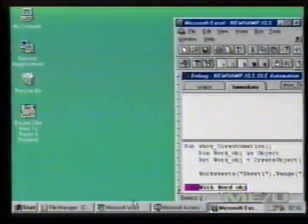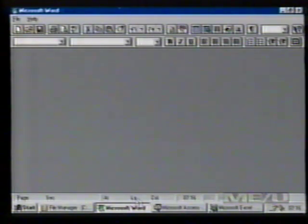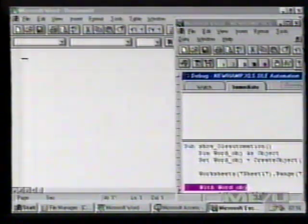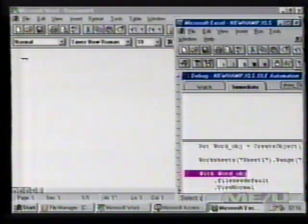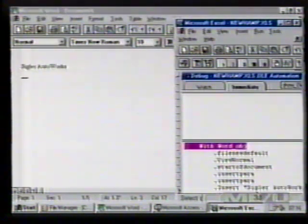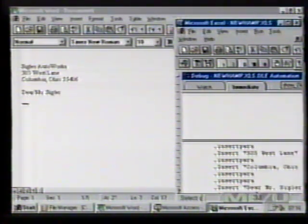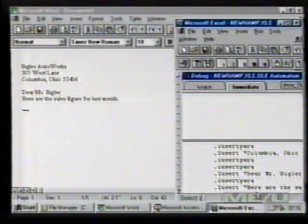Okay. And what I'm going to do now is show you how that code executes in Visual Basic for Applications against the Word program running in the background. So I can just press F8 and step through my code, and you're going to see that I'm starting to insert words in the word processor. Over there on the left. Correct. So now what's happening? This is pretty neat. We're actually seeing code here.